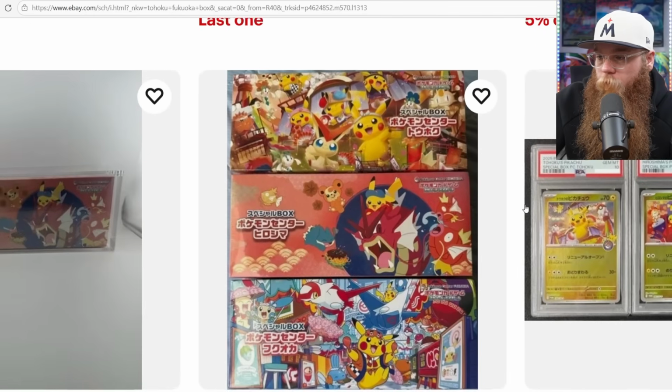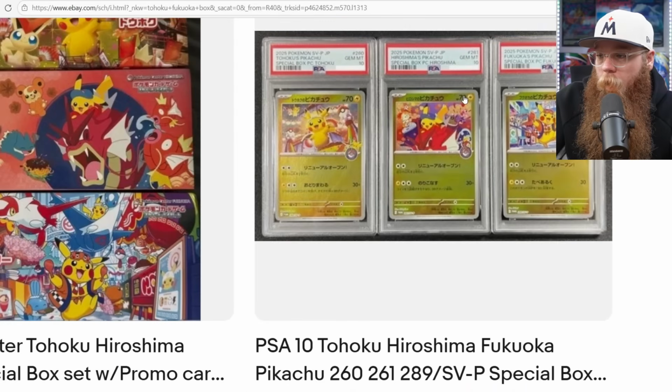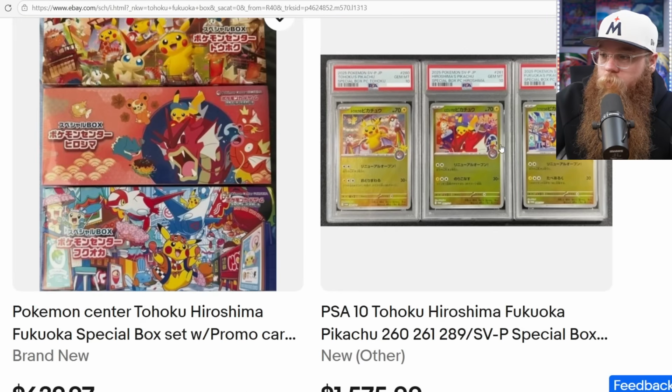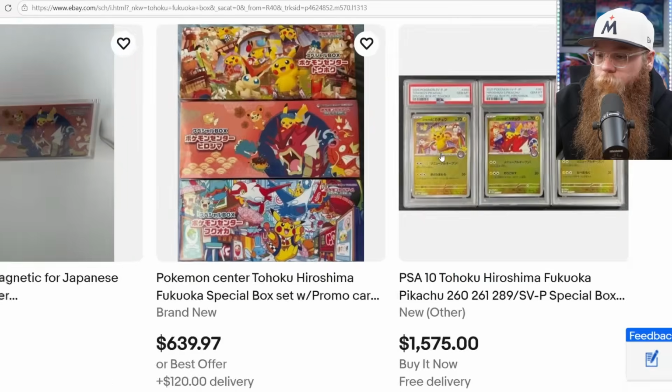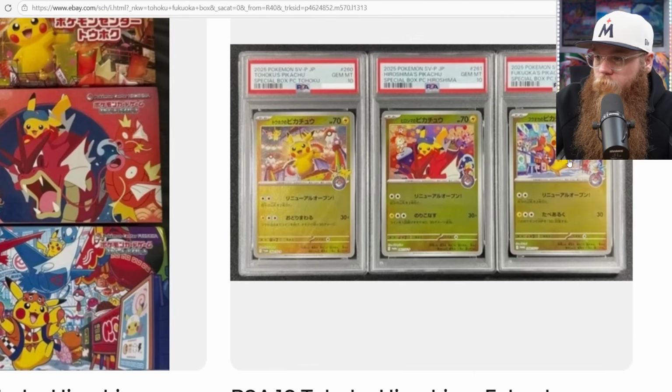If you guys do not remember, it is these boxes right here, and it's these cards. I love the card with the shiny Gyarados in it. That is definitely my favorite one for sure. That'd probably be the only one that I would actually obsess over. I just think it's sick.